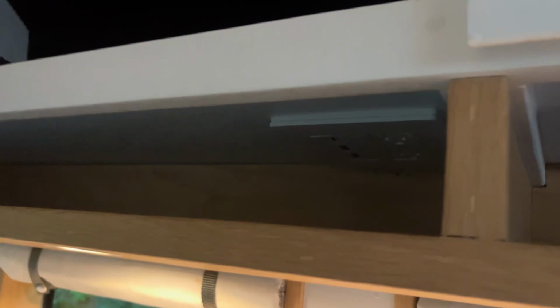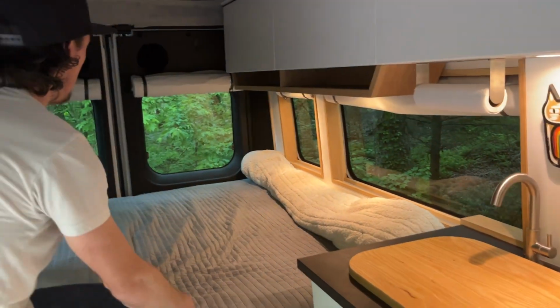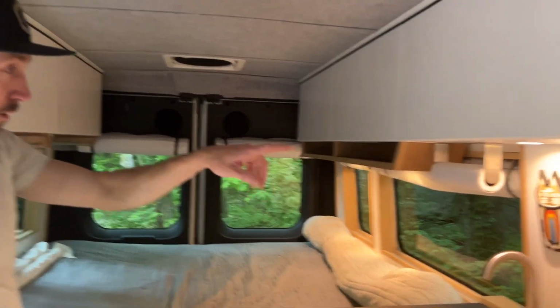So great for, again, we were generally sleeping this direction with our heads on this side, so you can have your phones, laptops, anything like that, tablets, setting up there. We've got curtains all around. They're all rolled up right now, but they're super easy.